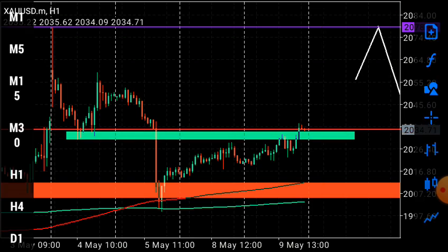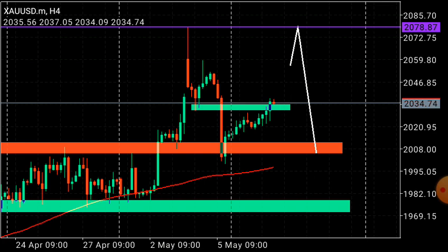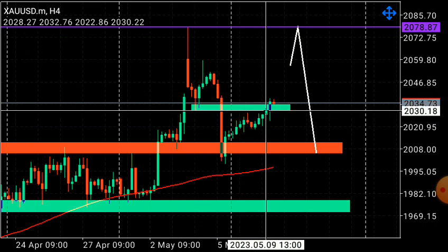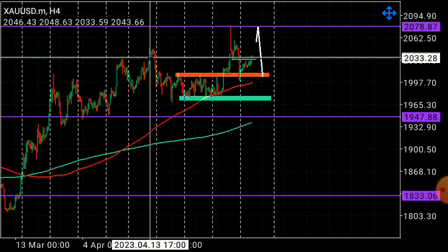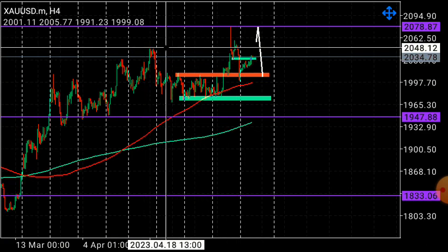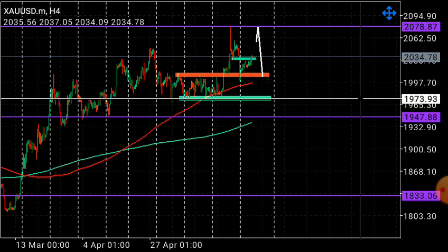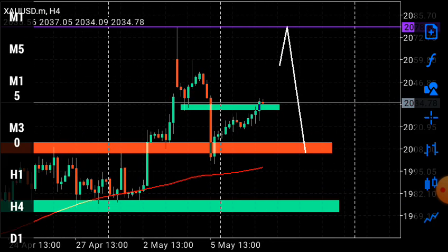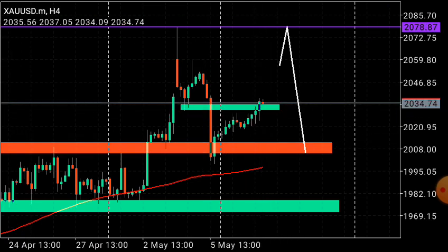Let me see the 4-hour time frame. Yes, but remember guys, in this time, actually on this gold, we are high, we are super high. This is the high, price went high, price is still currently trading high, even though it is on the low, but price is high. I mean 2034, that's high.